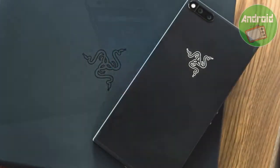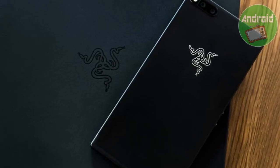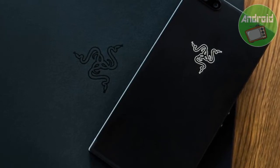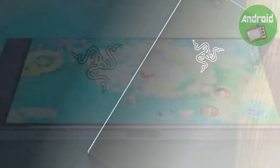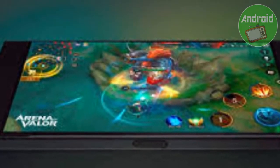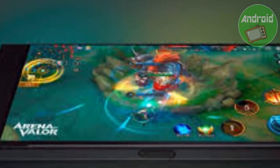Razer phone full review. For most of us, the term gaming phone probably conjures up memories of things like the Nokia N-Gage and Sony's Xperia Play. For all the hype and hope that preceded those gadgets, they were spectacular commercial flops, mainly because they prioritized gimmicky gaming features above merely being a good phone.